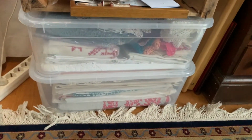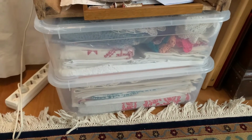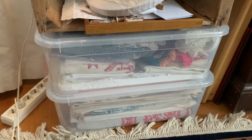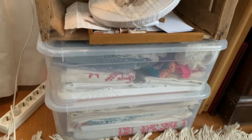On the floor, I have some clear bins in which I keep things that I inherited. Some are made, but mostly inherited. Doilies, embroidered handkerchiefs and tablecloths. I'm not a fan of how the bins look, I might cover them up with some fabric eventually.